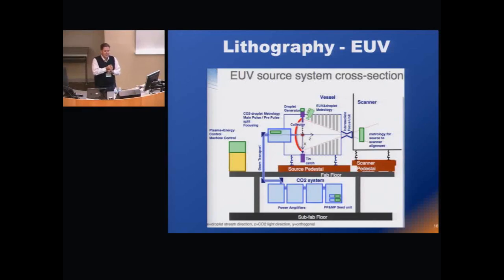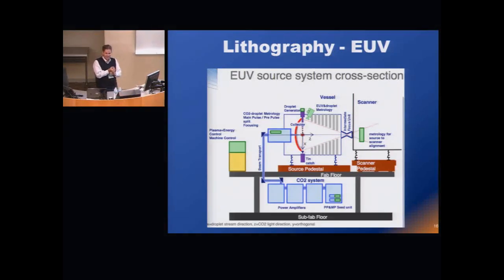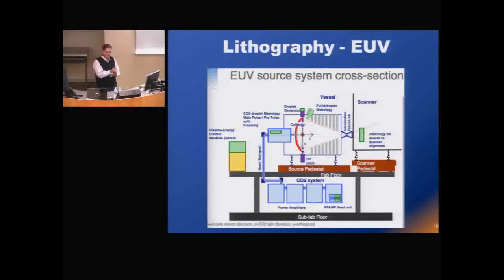Glass lenses will absorb 99.8% of EUV light. Air will absorb over 99.8% of EUV light. The molten tin cloud that you have to generate to produce EUV light absorbs about 80% of the EUV light. So they're trying to figure this out. First, now you have to do lithography in a vacuum.